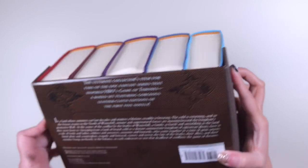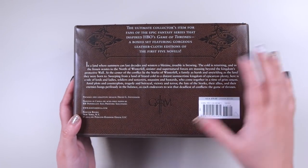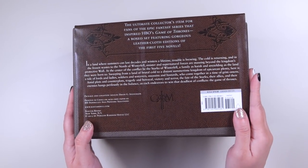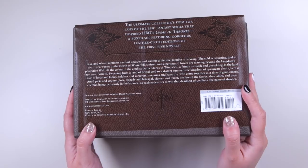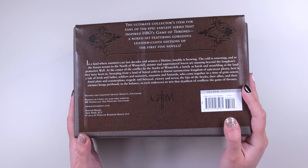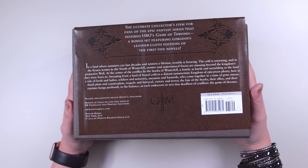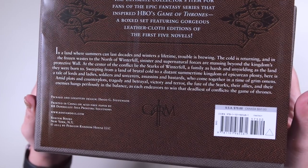And then let's take a look at the back. It seems this is a pull-out piece of paper, but it says the ultimate collector's item for fans of the epic fantasy series that inspired HBO's Game of Thrones. And if you want to pause the video and read up on this, you can.